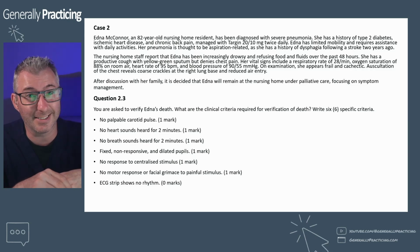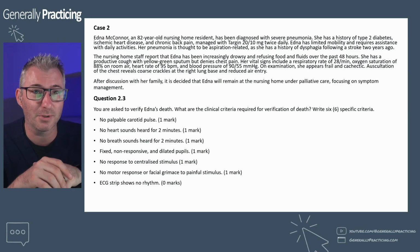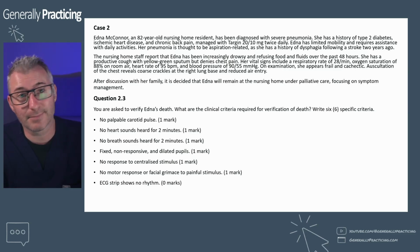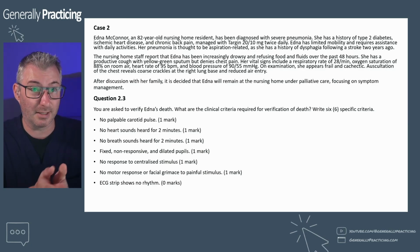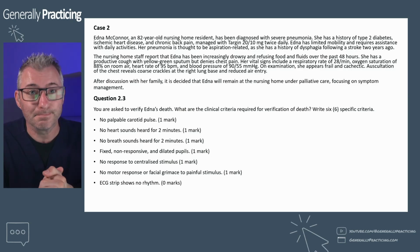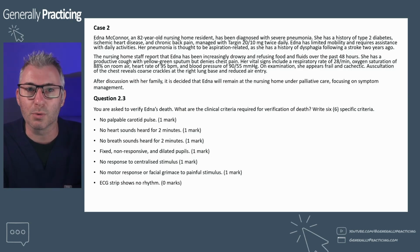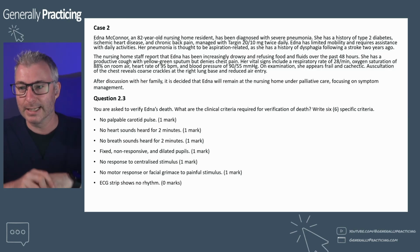And I can tell you, it's a long 2 minutes, particularly if the family are there and watching you do it all, and you feel a bit stupid because everyone can see that the person has passed away. But them's the rules. Now, there have been some unfortunate and embarrassing cases where people have been declared dead and they're not. And so I think it is important to actually do it for a good length of time to just make sure you're not going to find yourself in one of those situations.